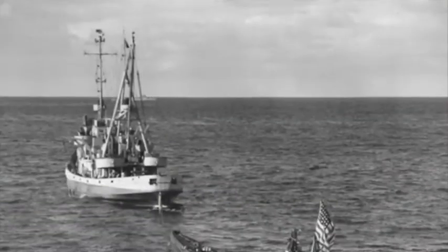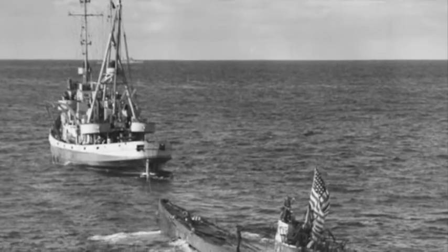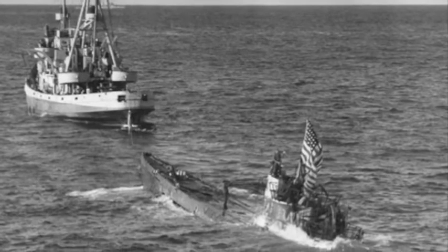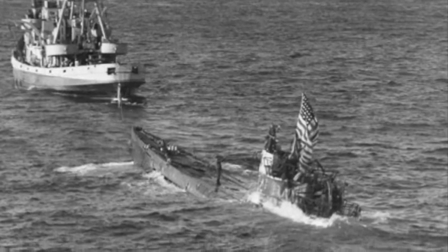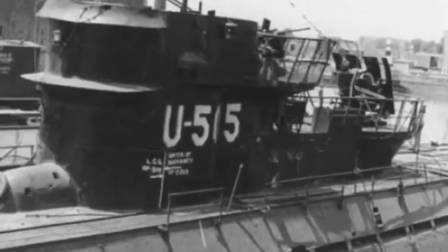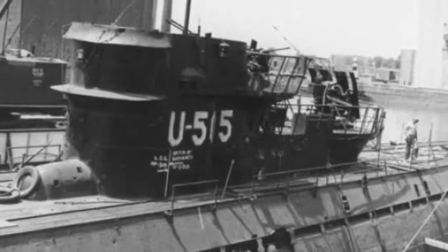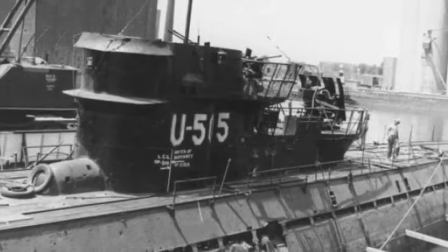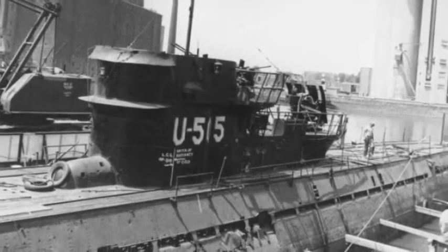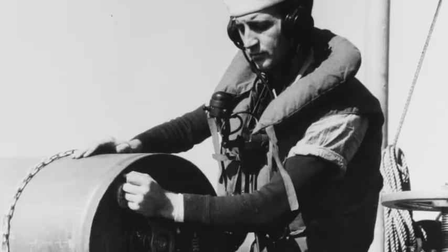The capture of U-505. In 1944, American warships captured a German U-boat, U-505. This German U-boat was responsible for sinking hundreds of Allied ships. The code machines were brought to Bermuda under strict secrecy. These codes helped the Allies eventually win the war.